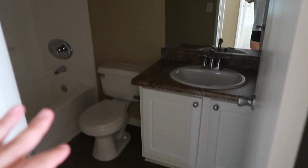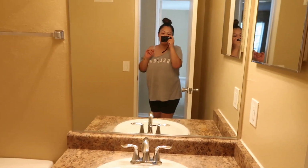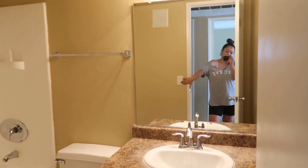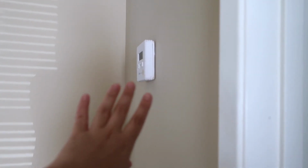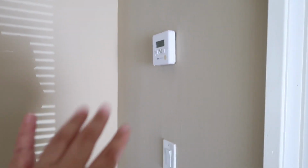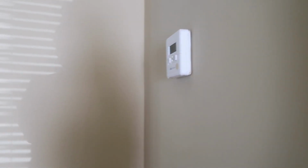I don't think I'll be doing much filming in the bathrooms because they have a really loud fan, but here is the guest bathroom, so if we ever have people staying over. And also this is going to be Zoe's bathroom, so all the baths that she gets will happen here. So, Zoe's bathroom. We have central AC, oh my gosh, best thing ever. I turned it on immediately when I got in here. I'm so happy to have central AC again.